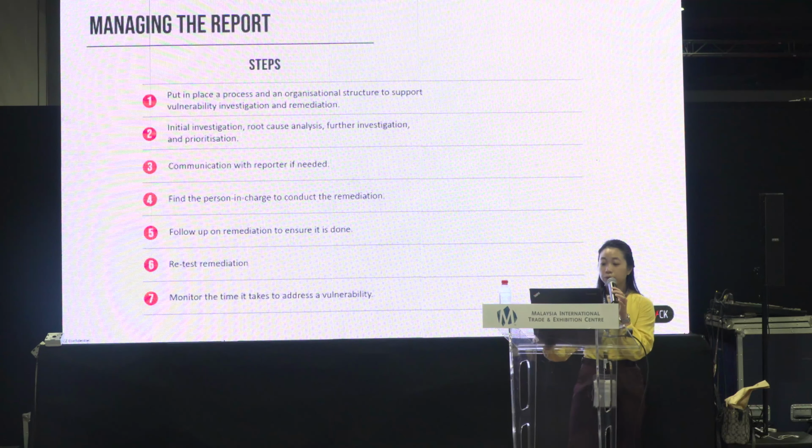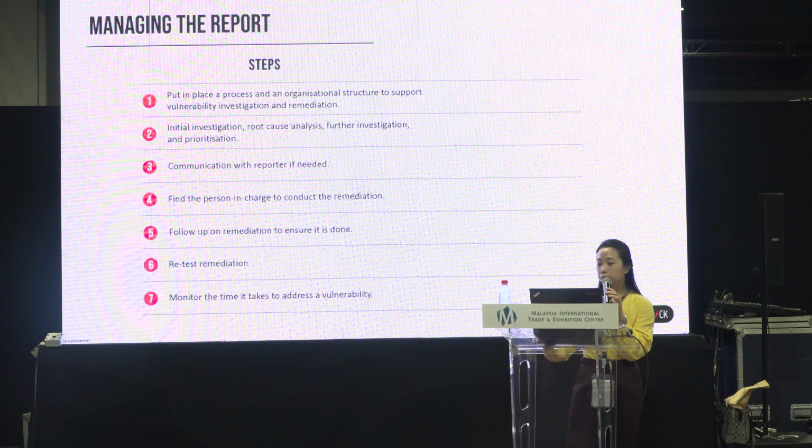The last part to a VDP is actually to deal with the report that came in. We can't just receive a report and do nothing about it. So these are 7 steps that we take to ensure that the report is properly managed. We will receive it through a structured form. We will investigate the issue. We will communicate with the reporter if necessary, even if he is extorting for money. That is something that YesWeHack can handle for you.